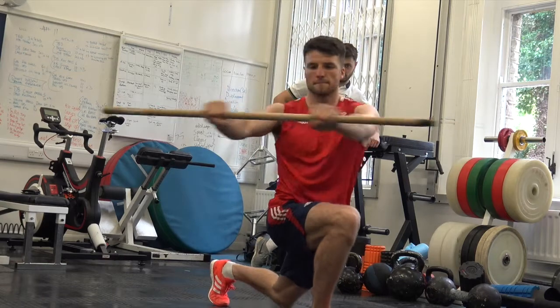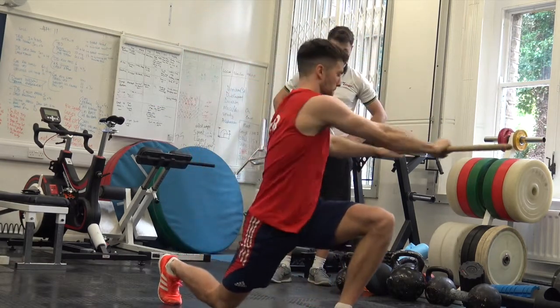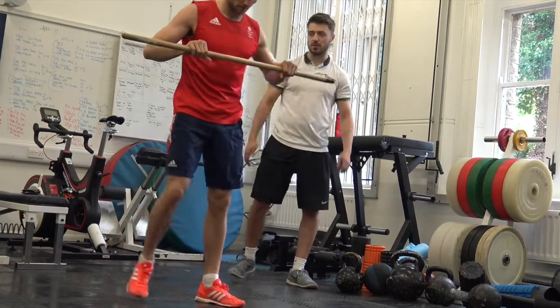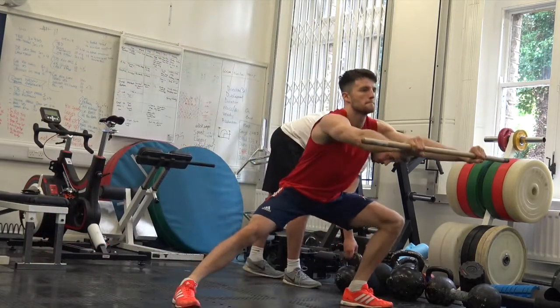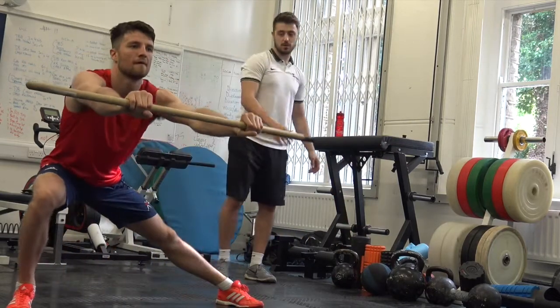Should feel nice stretch of the hips. And also not flinging your arms back again. As you can see, Anthony's chest is just rotating. Rotating with the stick. This transitions into a lateral lunge.